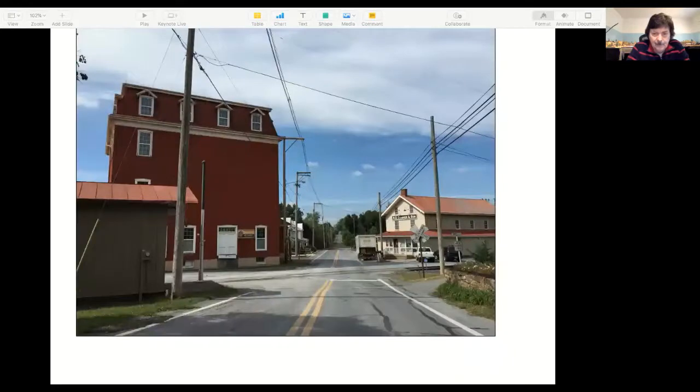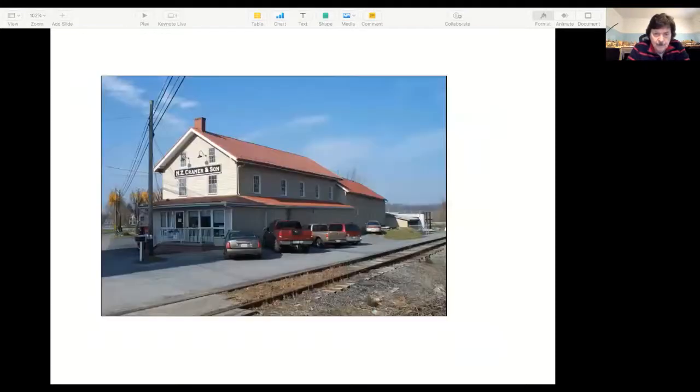The other building in the diorama here, we have the back of the depot on the left, the old mill across there, and then across the street is N.Z. Kramer's, which is the other important structure that went into my diorama. So there's a closer view of it. Kramer's has expanded from the original build, which you'll see shortly.